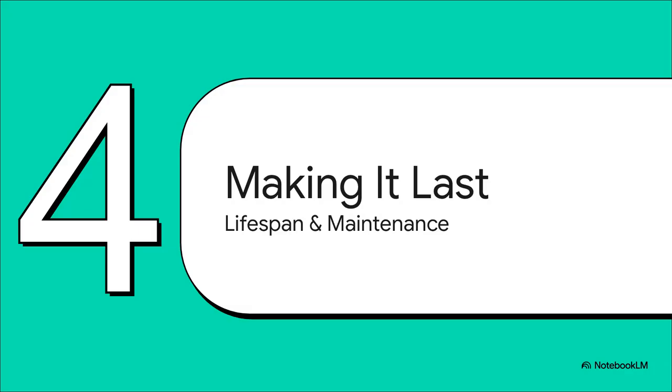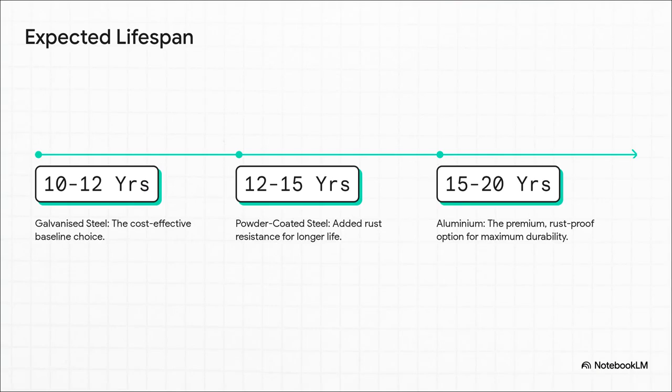Look, an investment is only as good as how long it lasts, right? So once you've got this thing installed, how durable is it really? And what do you have to do to take care of it? So remember those materials we talked about? This is where that choice really pays off. A well-built Shadeport is definitely a long-term thing. Even your basic galvanized steel frame is going to give you more than a decade of protection from that harsh high-veld sun. And if you go for the premium aluminum options, you could be looking at 20 years of service.